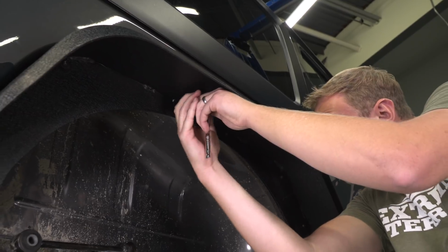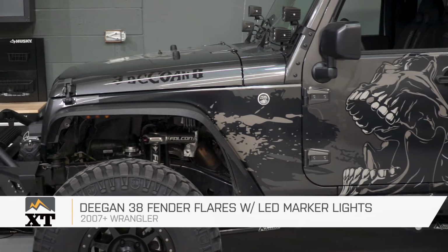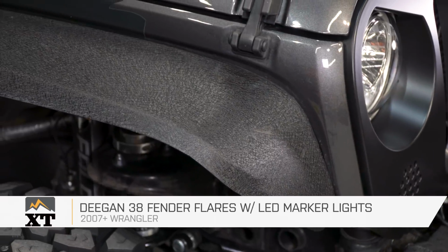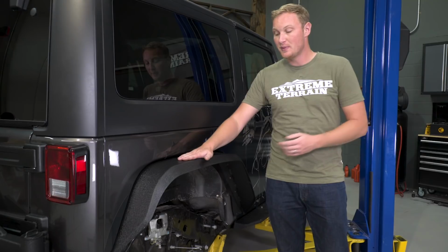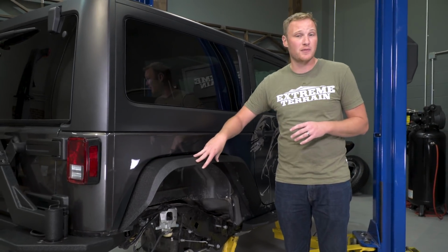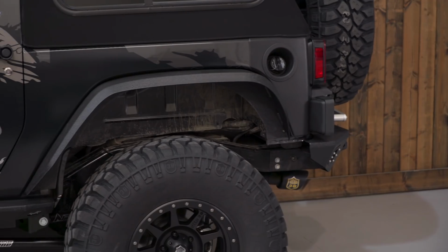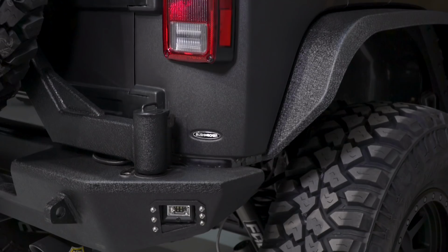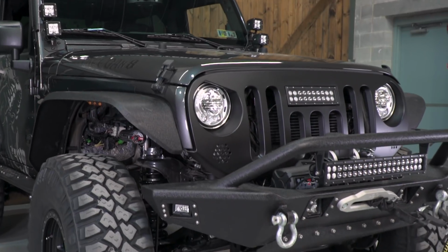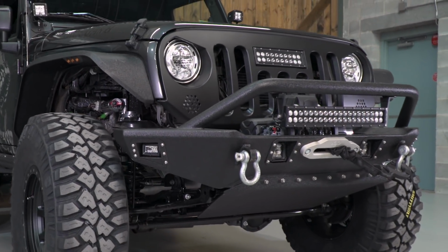So I have a couple of Deegan38 parts on the side of the Jeep here. These are the Deegan38 fender flares. These are going to be a metal flare. A lot of the other ones are going to be 2 pieces that are welded together. These are actually going to be bent on a brake, so it definitely gives them a different look, a more sleek look, a more finished look, in my opinion. It's going to give you some protection if you're wheeling those narrow trails, and it's also going to visually open up that wheel well. You can see how this angle really flows right into the rear bumper, and up front you have the same thing, the front fender flare going into the front bumper.